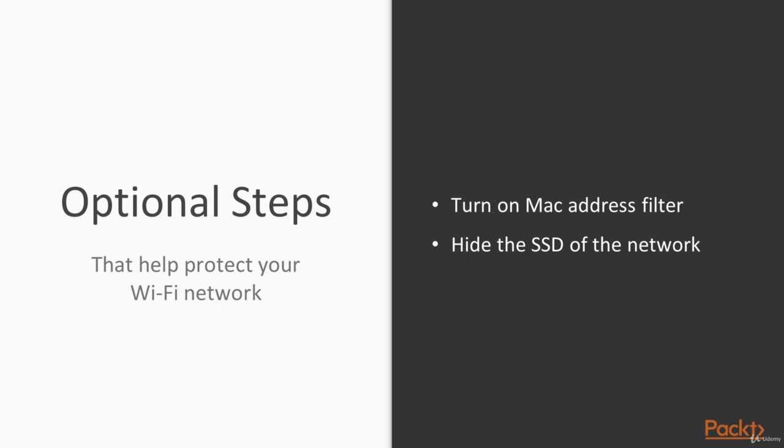But you can also take some additional steps. Here they are. First, you can turn on your MAC address filter, and second, you can hide the SSID of the network. Now let's go practical and see how to do that in the real world.